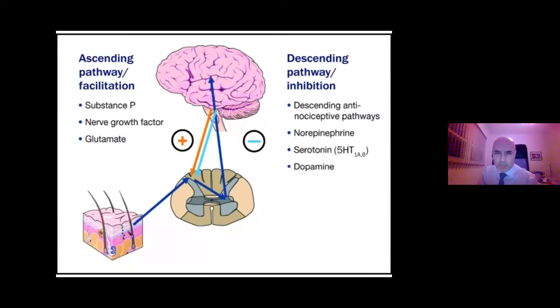So again, just to recap on this slide, you've got a lot of stimuli going up. You have on the left with the plus sign certain neurotransmitters that are increasing the pain perception, and those are increased in patients with fibromyalgia. Whereas on the right with the minus sign, those are the ones that are supposed to dampen the painful response. The ones supposed to give you the analgesia, those are decreased: norepinephrine, serotonin, and dopamine.